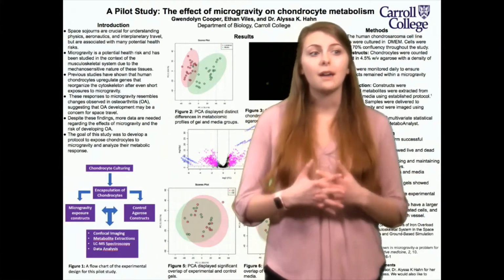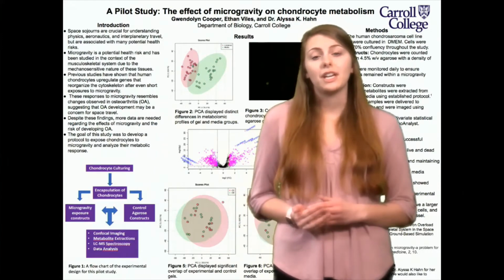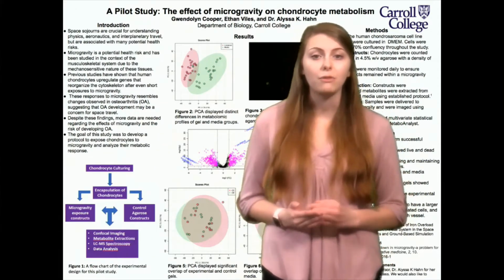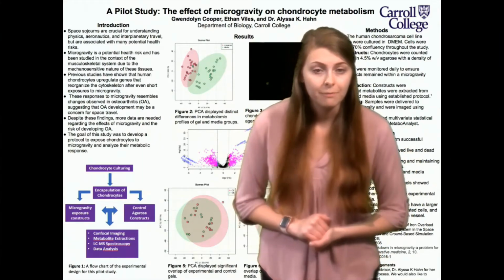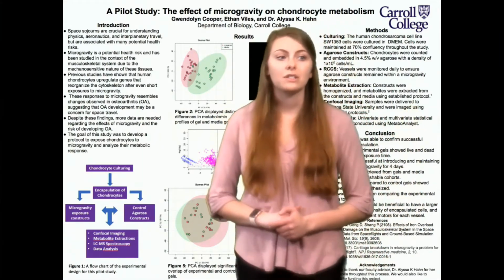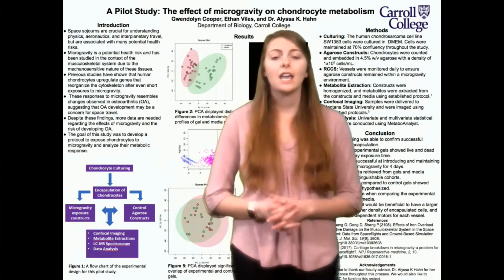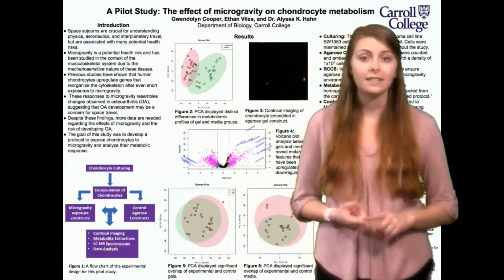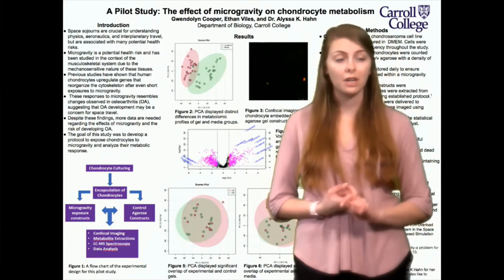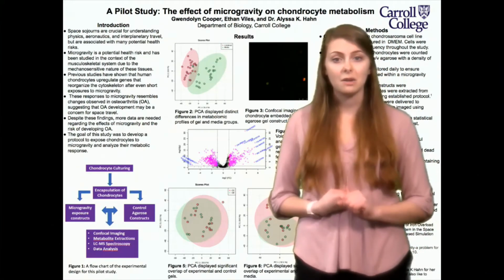So this overlap means that there is potential in creating an in vitro model for analyzing both microgravity and osteoarthritis for the future. So the big goal of this project was to provide and complete a protocol that enabled us to encapsulate chondrocytes in a 3D gel agarose construct, as well as analyze their metabolic shifts.